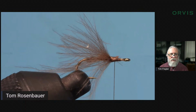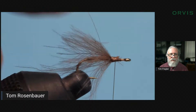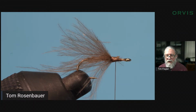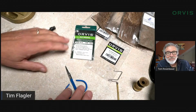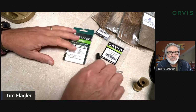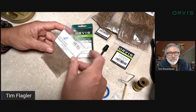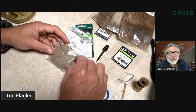Anyway, I like to put a little bit more CDC under the wing, so I just tie in an extra feather there. Gotcha. Well, can I do a little extra something then? Yeah, you may. You may do a little extra something. Just a little something. This is kind of a get out of jail free card on a lot of things. And it's before I'm tying down anything slippery on a slippery hook shank.